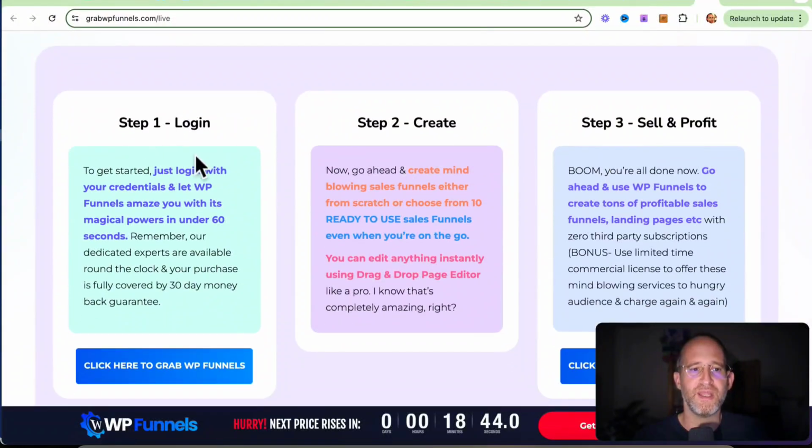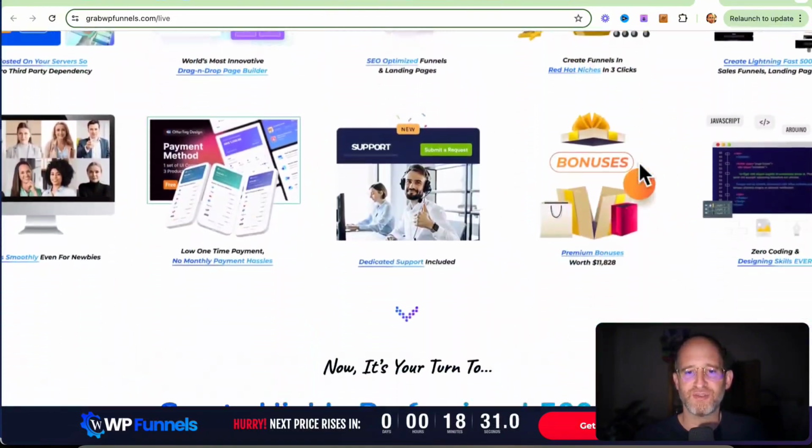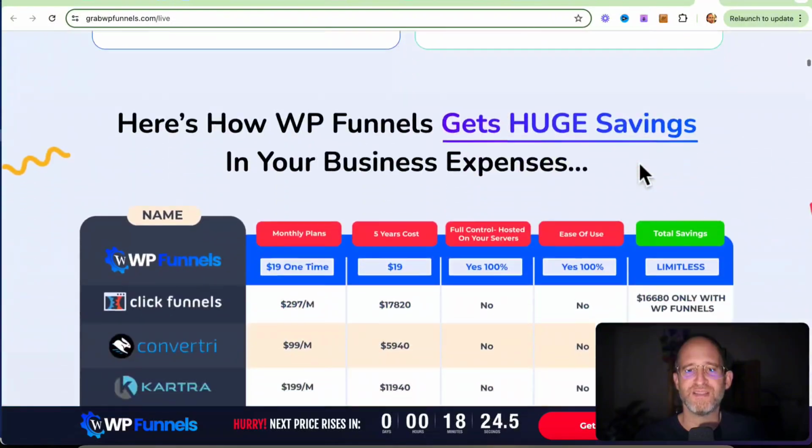It says start by logging in. It says just log in with your credentials and let WP Funnels amaze you with its magic powers in under 60 seconds. You can create all your different funnels with a drag and drop editor, and then you can launch your different pages using this. It shows some actual examples of these: sales pages, checkout pages, cart pages, thank you pages, upsell pages, downsell pages.